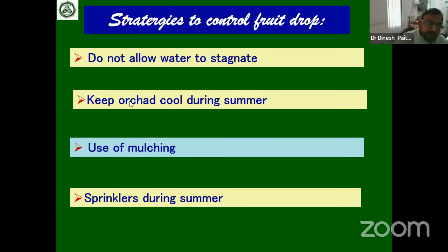Again, the situation like sometimes during summer, particularly after March onwards, the temperature rises to 40 degrees and the succulent stage is synchronized there, that also leads to the drop. In such conditions, the orchard is to be maintained cool. Many practices like use of sprinklers and mulches we can follow there to bring the seasonal temperature down to a certain extent.